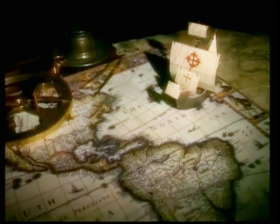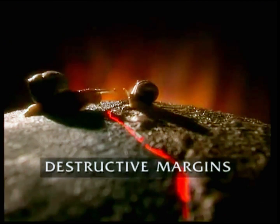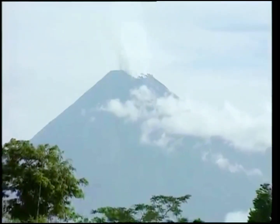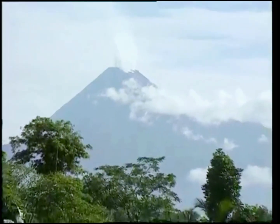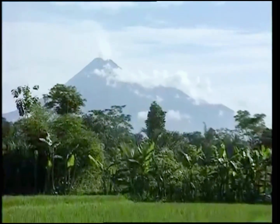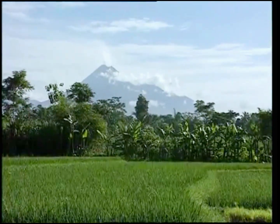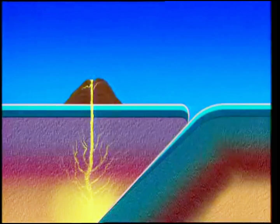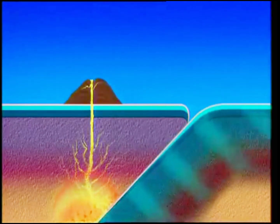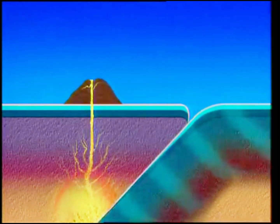But what happens when plates move towards each other? Volcanoes like Merapi in Indonesia are caused by the collision of oceanic and continental plates along what is known as a destructive margin. Over millions of years, heavier oceanic plate is being forced down under the lighter continental plate, creating a trench. Carrying water and debris with it, the oceanic plate breaks up under immense pressure.